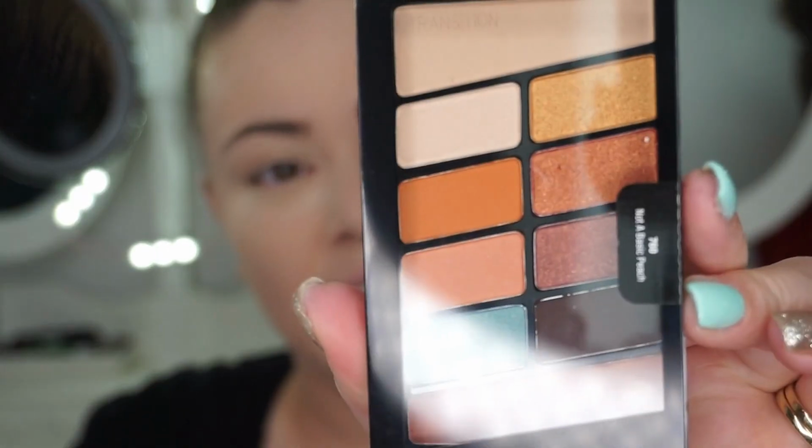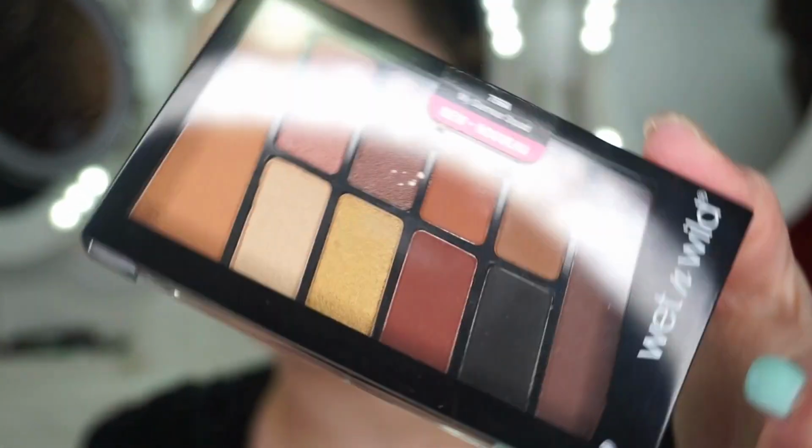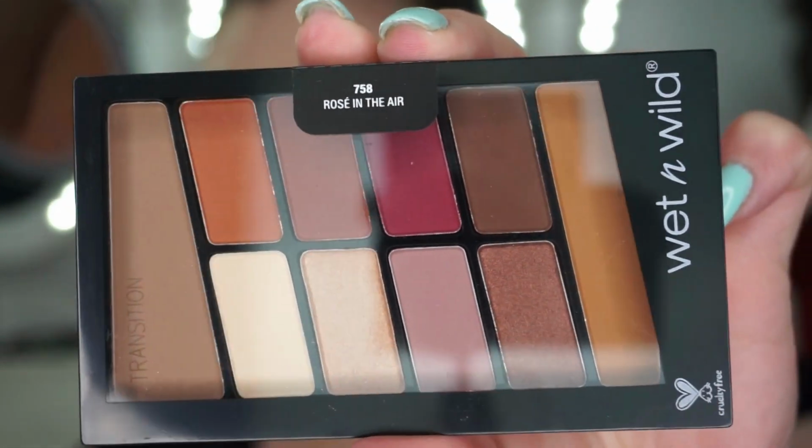Okay, I have decided which palette I'm going to use. I'm going to use this palette today, and this is the Not a Basic Peach. And if you're interested in the other two palettes, this one is called My Glamour Squad. Very nice colors. And the other palette that I have is Rosé in the Air. These palettes are online on their website and in store as well in CVS if yours happens to carry it, which mine does not, so that is kind of poopy, but what can you do? So I'm just looking for a nice clean brush here, and I'm going to begin to do my eyes.